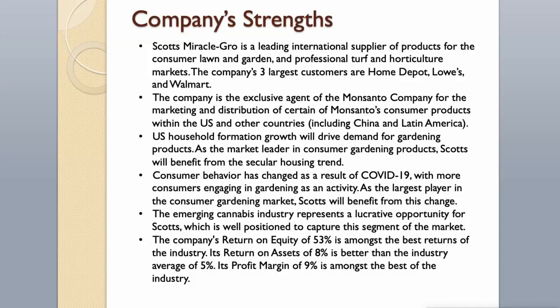The emerging cannabis industry represents a lucrative opportunity for Scott's, which is well positioned to capture this segment of the market. The company's return on equity of 53% is amongst the best returns of the industry. Its return on assets of 8% is better than the industry average of 5%. Its profit margin of 9% is amongst the best of the industry.